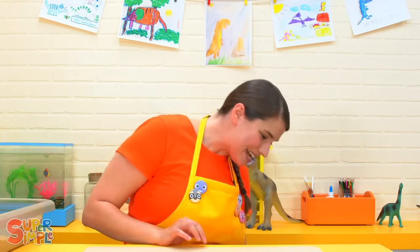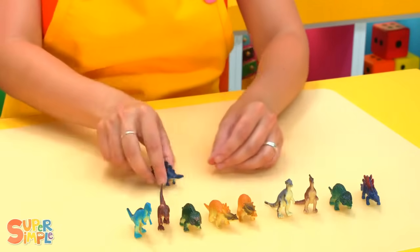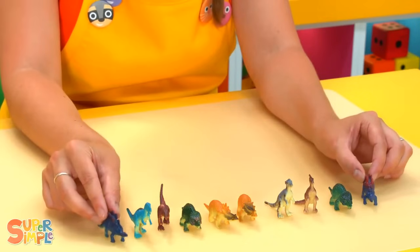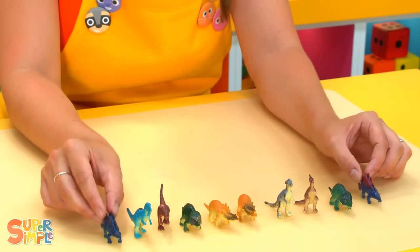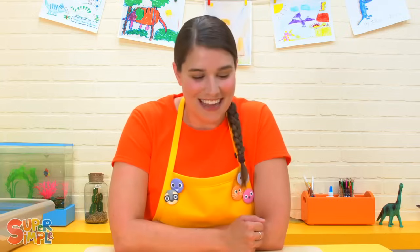Ooh, here comes a baby dinosaur. The last one. Stomp, stomp, stomp. Oh, look, it's like a stegosaurus sandwich. One on either side. Look at all our baby dinosaurs. Great job, everybody. We got all our dinosaurs here, and now we're ready to sing the song all together.